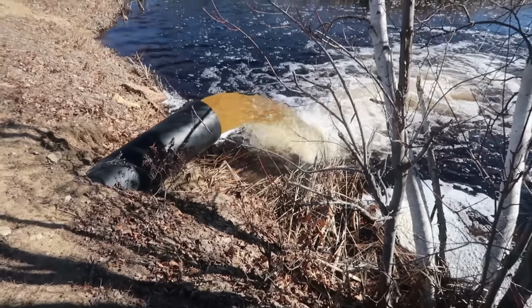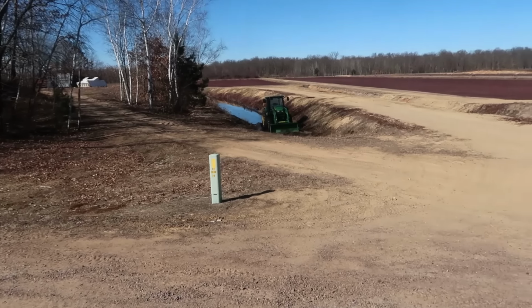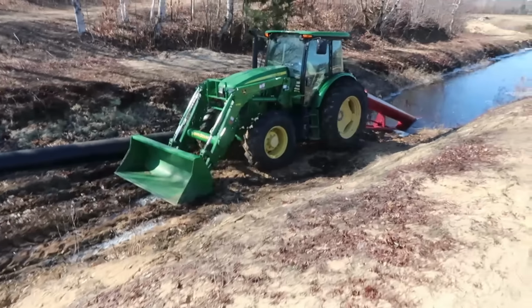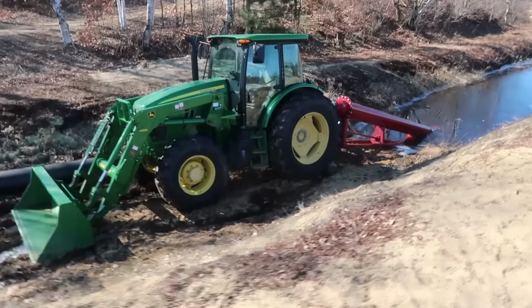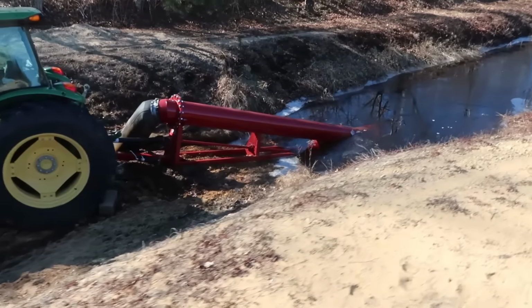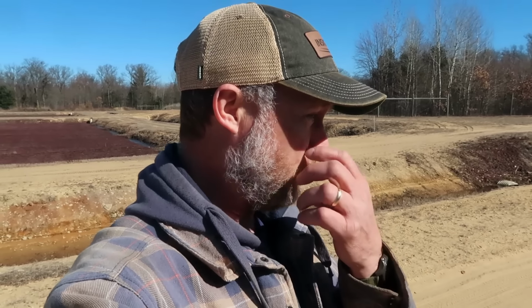So we're trying to get the last of the winter flood pumped back. About 12 acres of water to pump back here remaining. I should have it done probably in the middle of the night tonight. We're at the end of the first week of March.